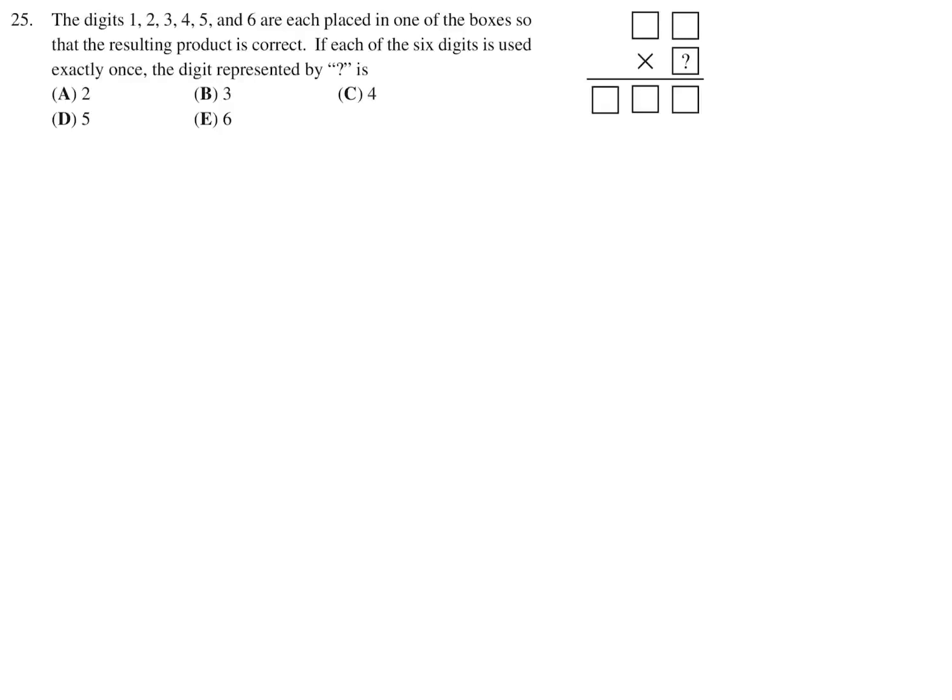The digits 1, 2, 3, 4, and 5 are placed in one of the boxes so that the resulting product is correct. If each of the 6 digits is used exactly once, the digit represented by the question mark is.